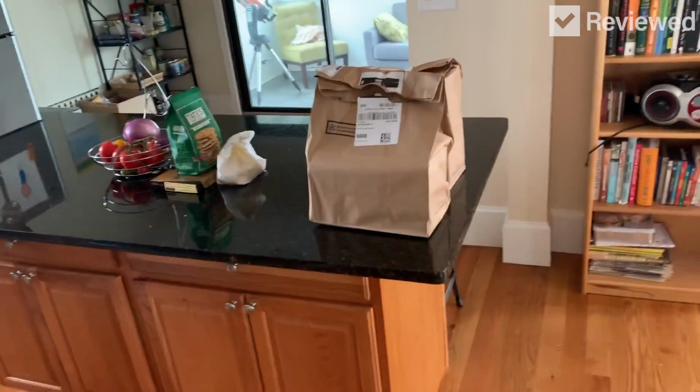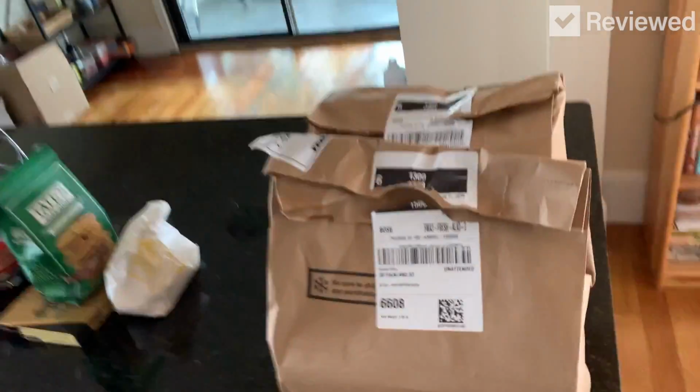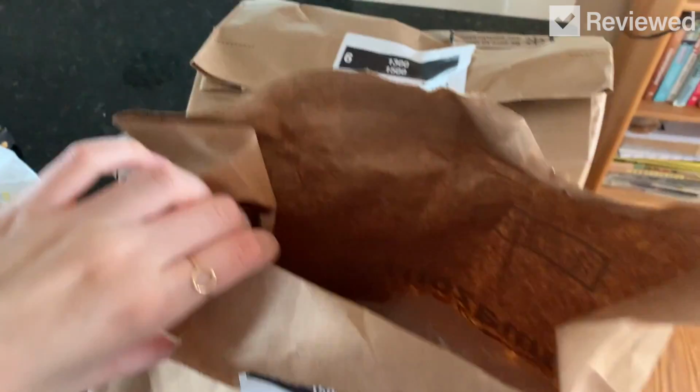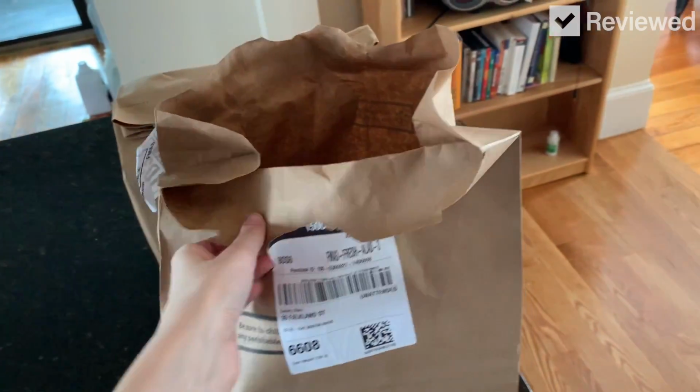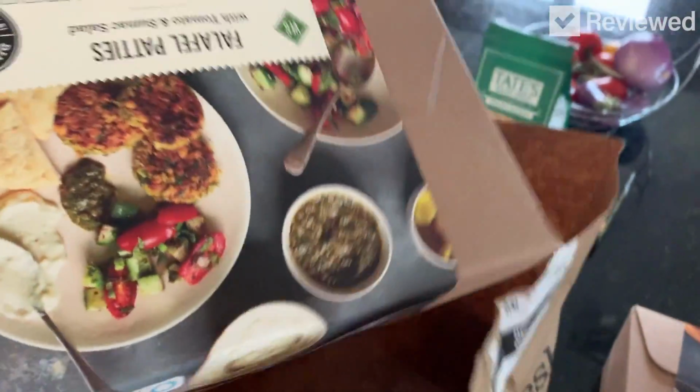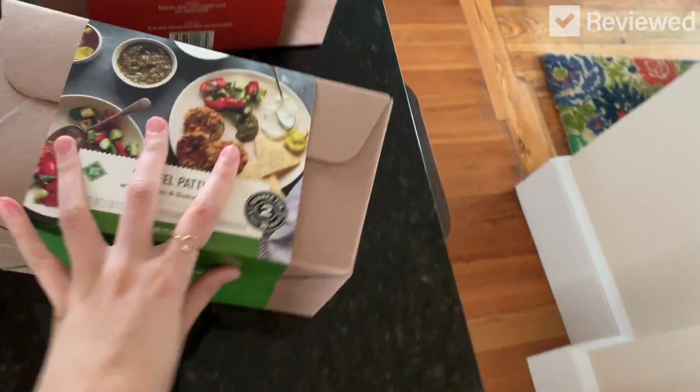It's Saturday around 1:30 and I just received my 2 Amazon Fresh bags, which I have received before, but never with the meal kits. It was scheduled between 1 and 3 and it was very prompt. Actually, oh wow, they all come in their own little boxes.